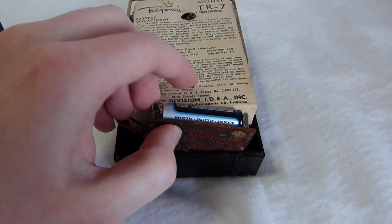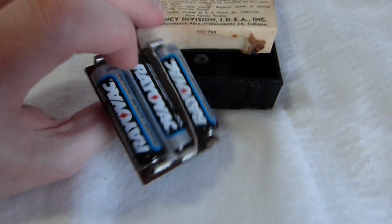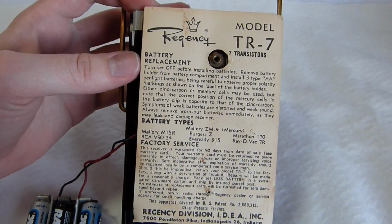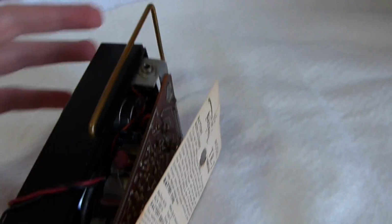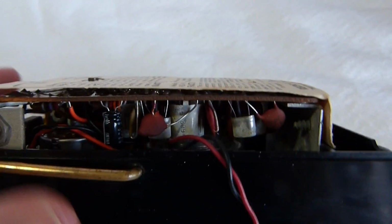This radio runs on 3 AA batteries. You can see the battery holder has seen better days, but it's still usable. It's a 7-transistor set. You can see one of the transistors there.